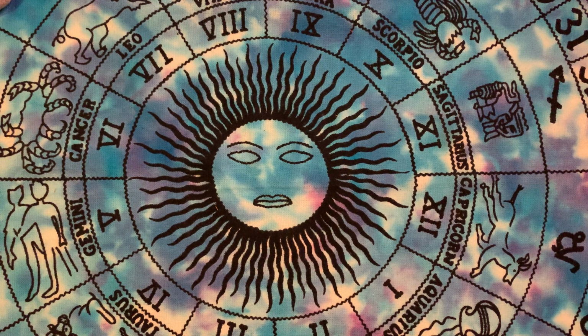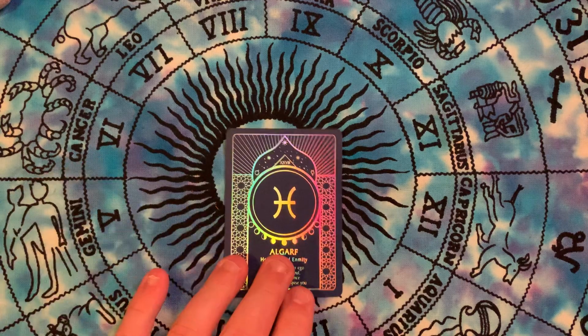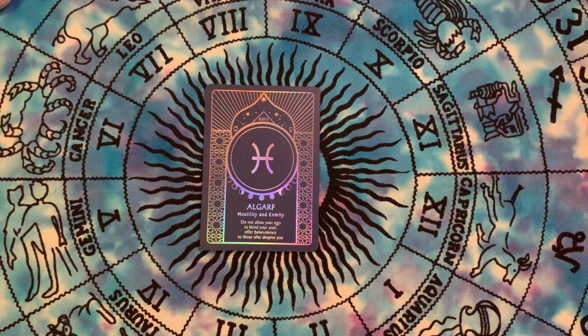I do realize that I have one deck that should be in here, or that could be in here, but it's not because it is in the cool deck box where I keep all my cool decks. The next one is the Ethereal Orbs Oracle deck. Nowadays, this comes in a hard box. I still have the first Chuck Box edition. Really stunning cards.